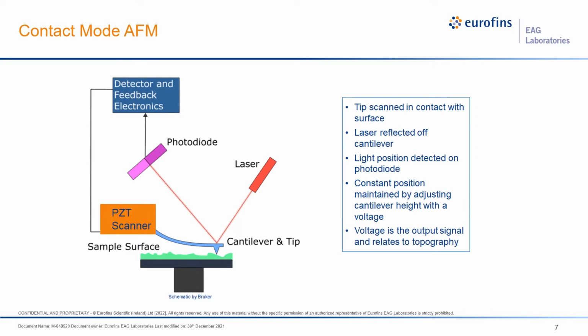And finally, before we delve into the technical details of sMIM, it might be useful to have a quick refresher on how AFM itself works. The most basic mode for AFM is known as contact mode. This mode is also the basis for many of the electrical techniques like sMIM.